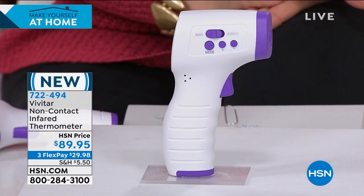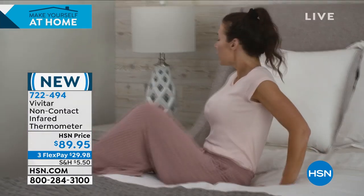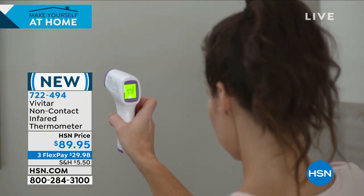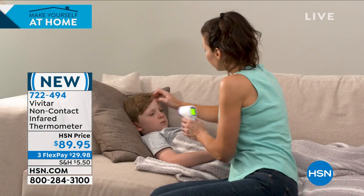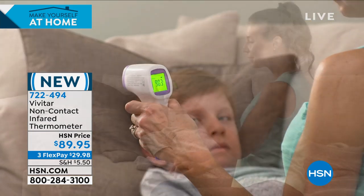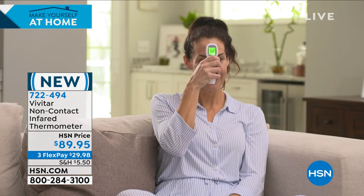So if you're taking the temperature of a baby or a little one, believe me, it's tough. But also there are so many places I have to take my temperature every single day before I come to work. I am asked every day when I come into the studios at HSN, security asks me, have you taken your temperature? What is your temperature? People are taking their temperature, and that touchless contact has become so important. But where do you find this item? It's right here, right now at HSN.